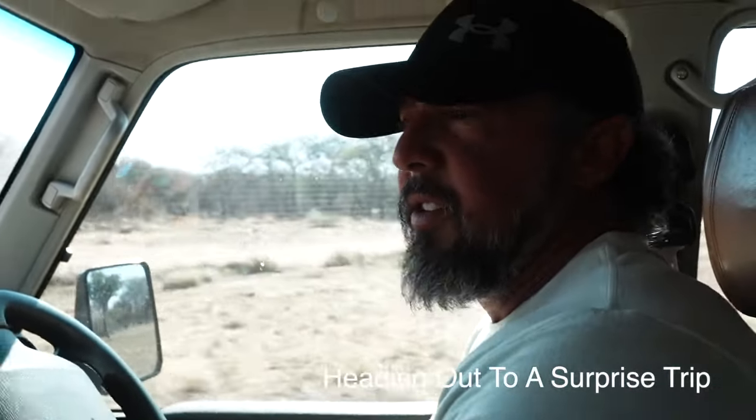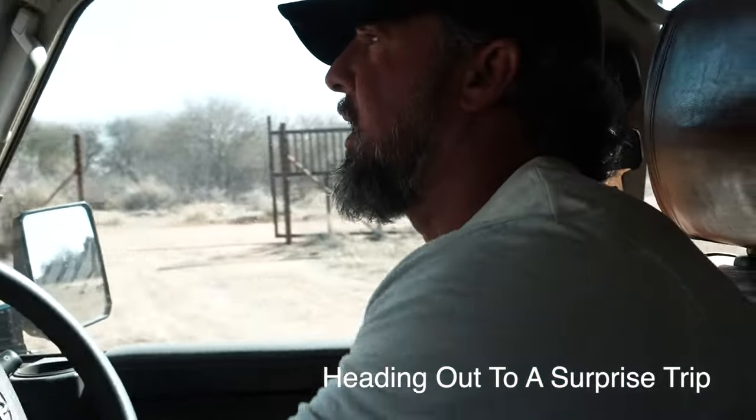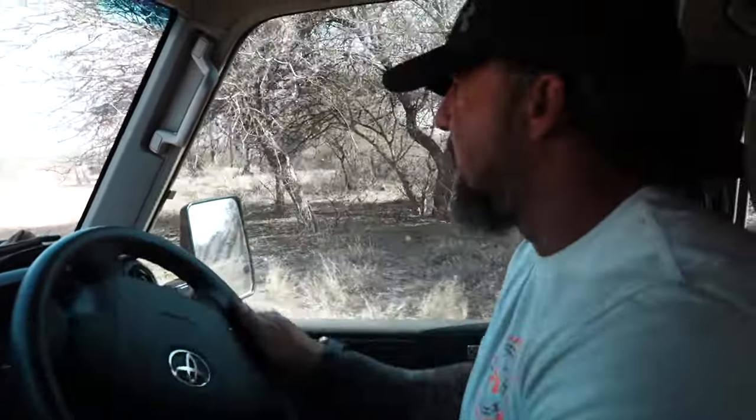Driving one of my future vehicles, hopefully someday. This one is a brand new Toyota Land Cruiser Model 79. So it's the crew cab. They call it a dual cab, but I mean, it's a crew cab, four door, right-hand drive, manual. This one's the diesel.